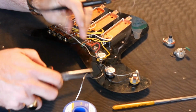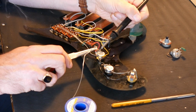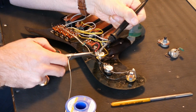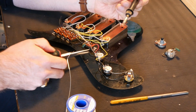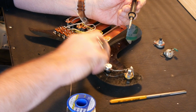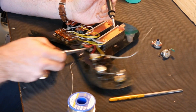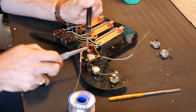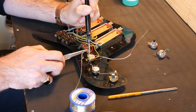Number one. Careful. Number two. Alright, so that's the grounding wire. That was where the hot signal comes. So we're gonna put this here.